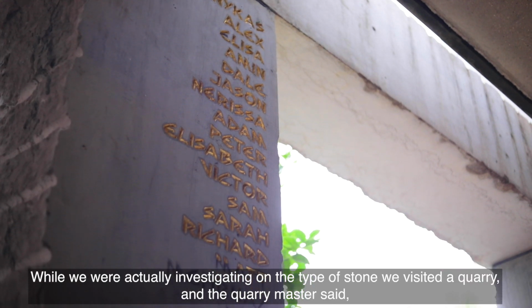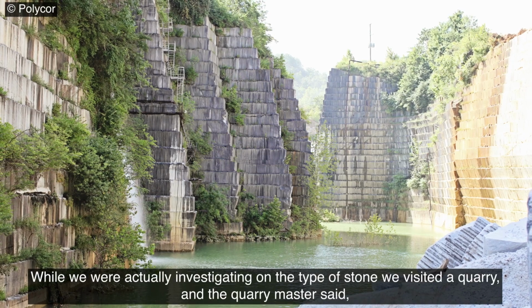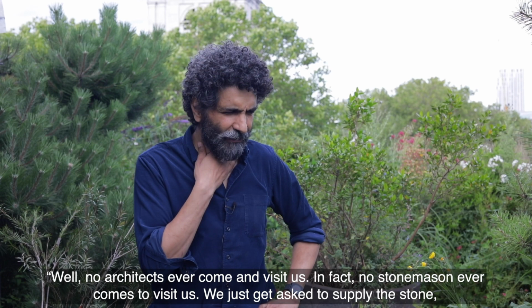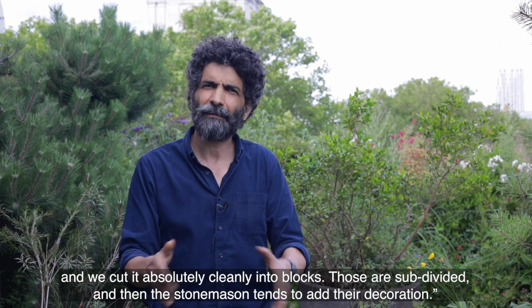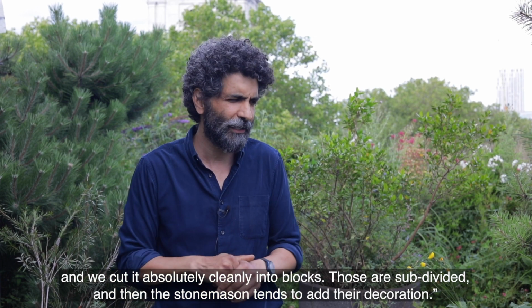While we were investigating the type of stone, we visited a quarry, and the quarry master said, well, no architects ever come and visit us. In fact, no stonemason ever comes and visits us. We just get asked to supply the stone, and we cut it absolutely cleanly in blocks. Those are subdivided, and then the stonemason tends to add their decoration.